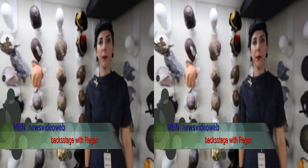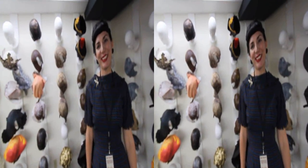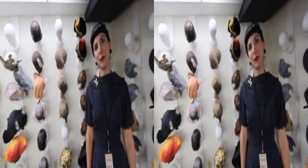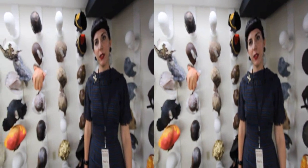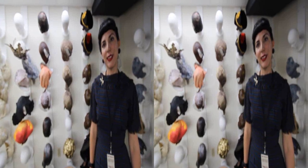Hey, we are backstage with Regan Foy. Regan, this is really exciting because we're here for the press preview for Pageant of the Masters, and this is actually where you're putting on all the headdresses or headpieces. Headpieces. Yes. Correct. So, what's the biggest challenge in recreating or creating all these headpieces every year?